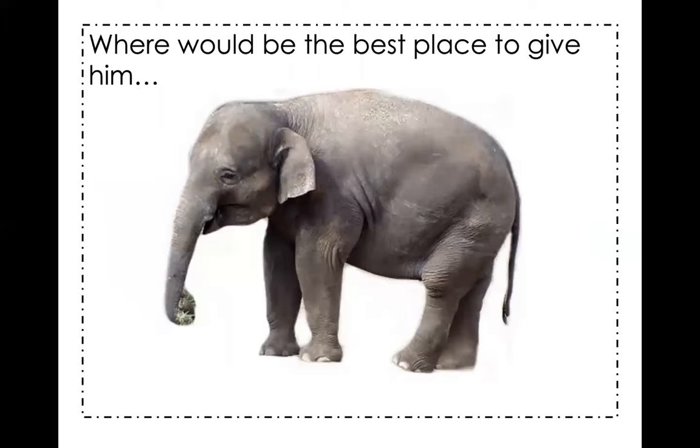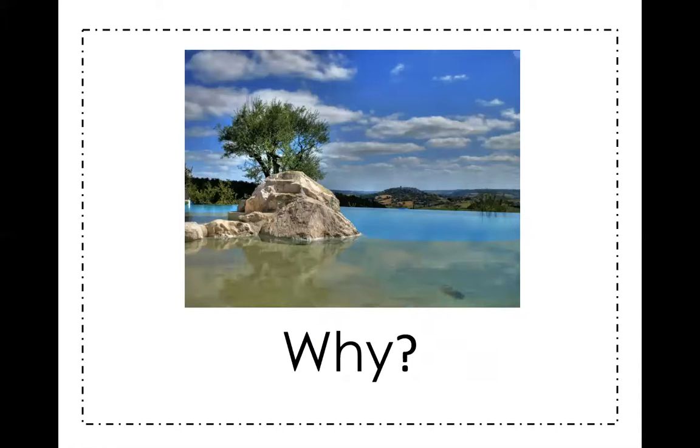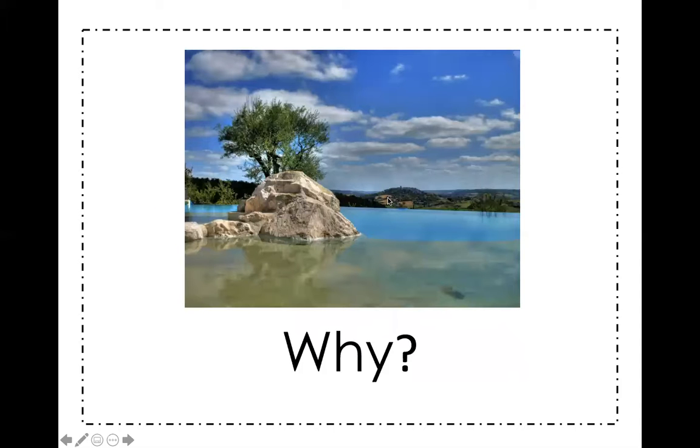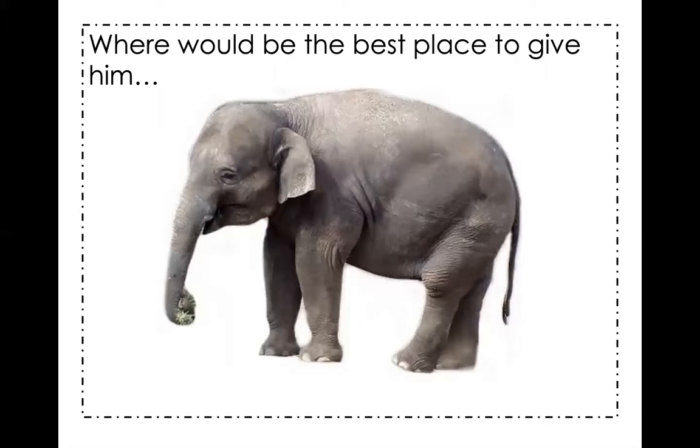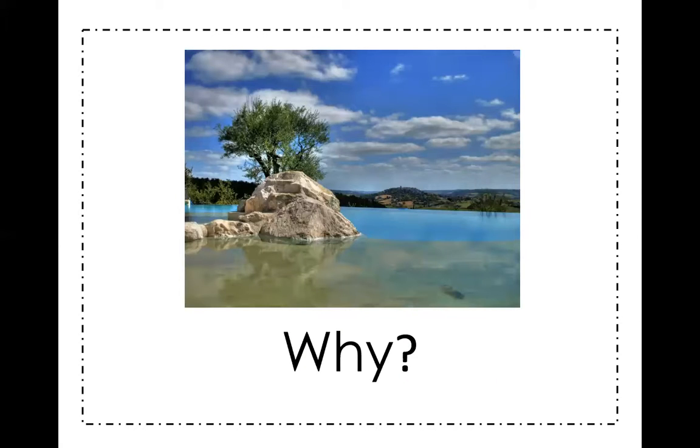Let's see. This is the last one. Where would be the best place to give him a bath? Would you use this tub, the green tub, the porcelain bath, or a lake? Which one would you choose? The green, the white, or the lake? And why? If we're trying to give this elephant a bath, which one would you choose? The lake. That's right. That is because the elephant is so big, he would not be able to fit in the other two. Excellent job, friends.